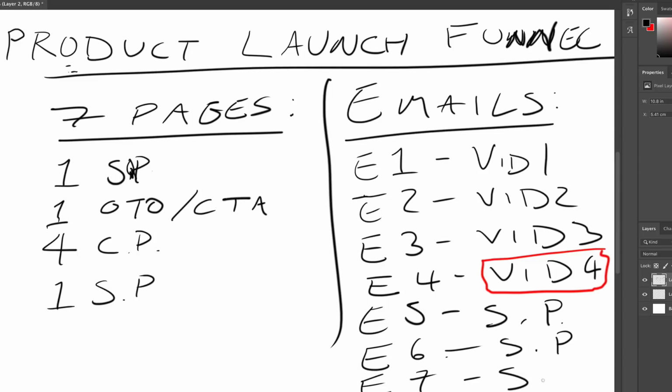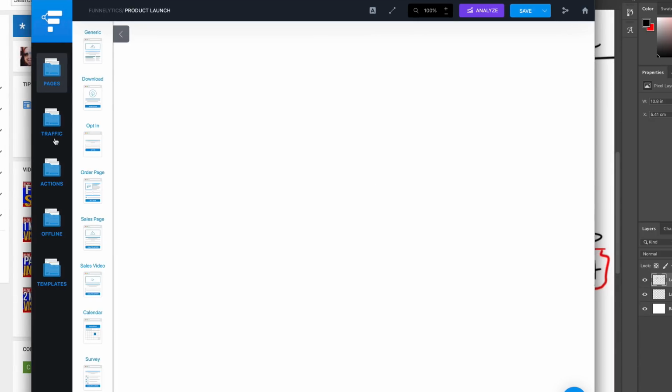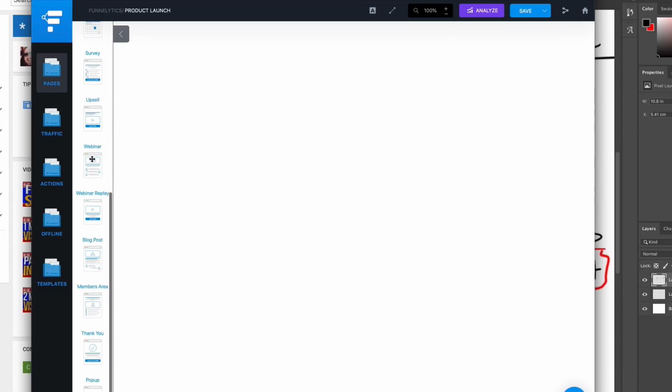So let me draw this out properly in Funneletics. So this is a loose map. It's all the components that we need, and as you can see, we don't need that much stuff, right? So we just need 7 pages and we need 7 emails. Not a big deal, right? So let's go to Funneletics. Let's draw it out properly so you can really visualize what we're going to build today.